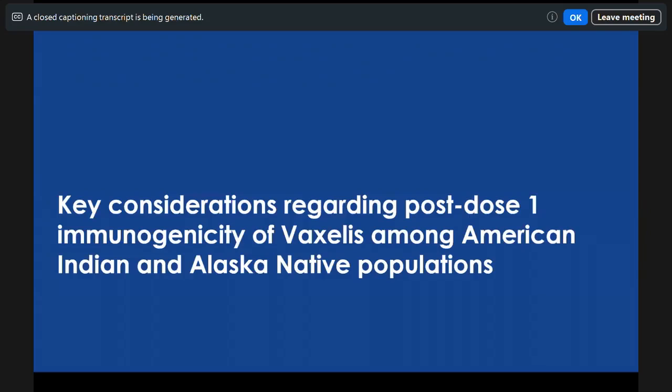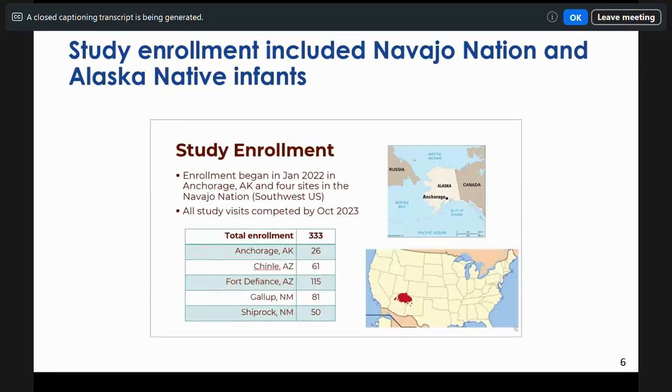Next slide. Now I will summarize key workgroup considerations regarding post-dose 1 immunogenicity of Vaxelis among American Indian and Alaska Native populations related to Dr. Hammett's presentation. Next slide. Workgroup members emphasized several key aspects of the clinical trial. First, they noted that study enrollment included Navajo Nation and Alaska Native infants in Anchorage, but not broader American Indian or Alaska Native populations.